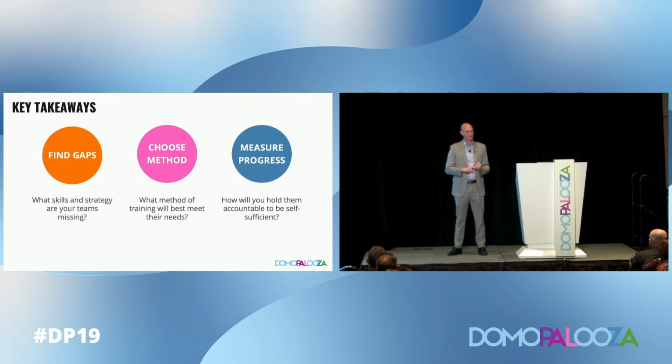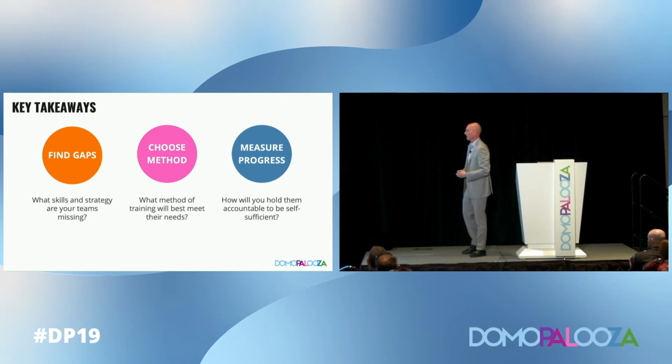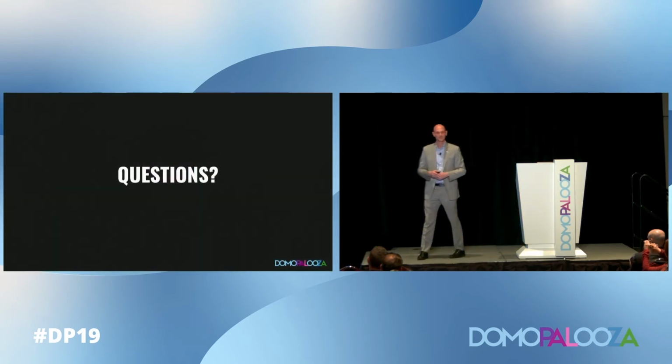So to wrap up, key takeaways. First, find out where the gaps are, maybe in your own knowledge in terms of skills and strategy, or in your teams. Determine the best way to close those gaps. Is that e-learning? Is that one-on-one coaching? Is that getting a room full of people together? What is going to be the best mechanism to train your people? And then lastly, hold them accountable. Don't just put training out and hope that it gets done. We put analytics in place so that you can help your people be successful. And so with that, we will take any questions.